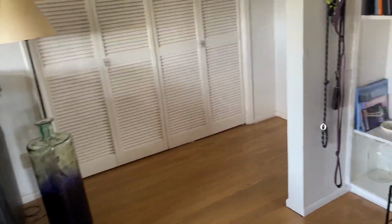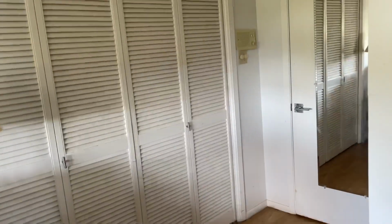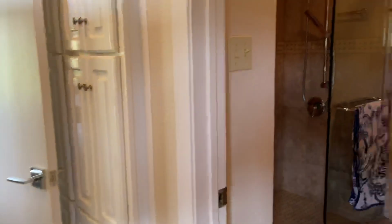Hello, Zahara, our little friend. So this is bedroom number one, and it has an entrance to the hallway here. A Jack and Jill over here. It is wood floors. Stand-up shower.